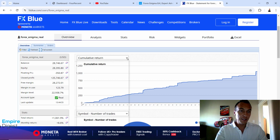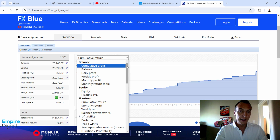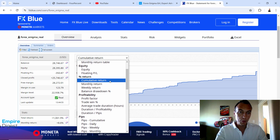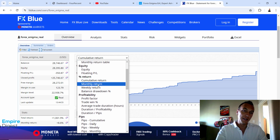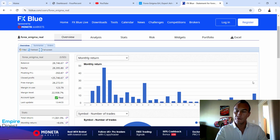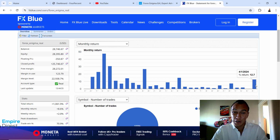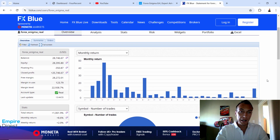Okay, so the cumulative return, next thing I want you to pay attention to. We've seen the balance is 28,000. What I do want to share with you is the monthly return. On average, you can see this is how the robot's been performing. Back in the year 2022, this specific month, it had a 47% return. Here we've got a 2.6% return, 1.1, 4.8, 0.8, a 7.5% return, 1.8% return, nothing for this month. And in the month of April, so far, a 12.7% return. So it is actually doing phenomenally well.